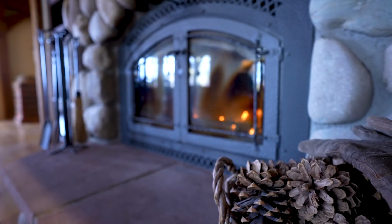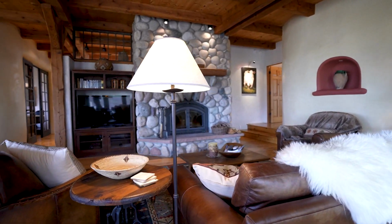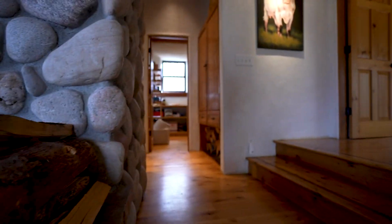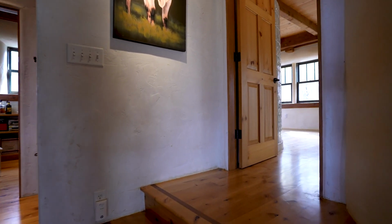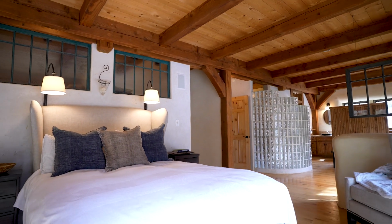And we have a large river rock fireplace, a deck off to the west side, and then a master suite just a couple steps up that has its own patio behind it and a water feature and planting area.